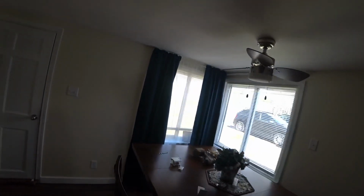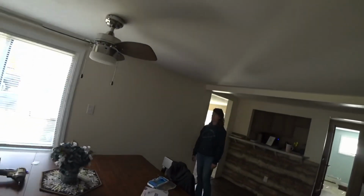She likes to run away whenever I turn the camera on. LongHaul Larry, and we're up in the UP. It's dark in here. It's not. Yes, it is. It's darkness.